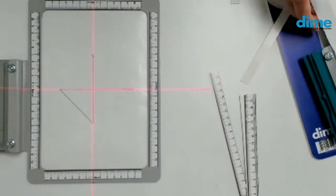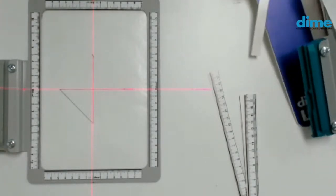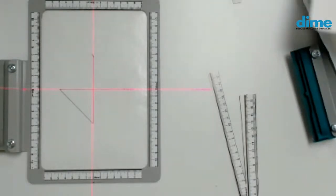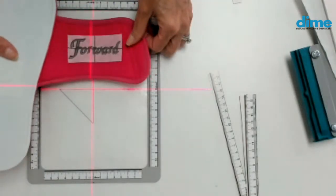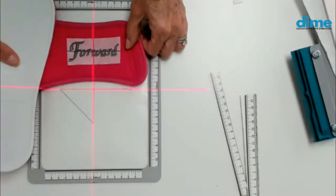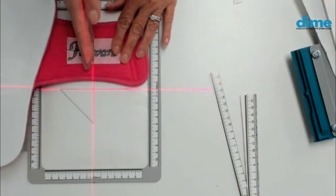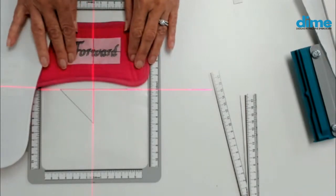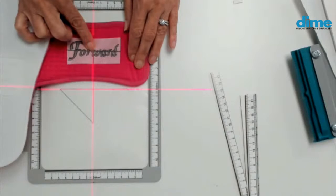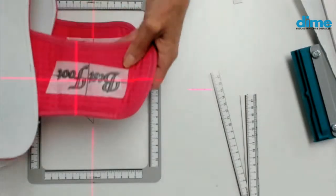Well, it's really helpful for things that are impossible to get into either a standard hoop or a magnetic hoop, like slippers. So here I would just stick that down, aligning my template with the beam of PAL. I know that I'm square and center. And then when I attach to the machine, I would center my needle right over that crosshair. I can even do the second slipper in here also.